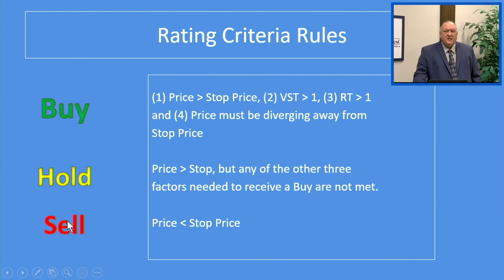When that happens, you'll get a sell rating. If the stock is operating above the stop price, it'll have a hold rating in the system. I like to call these ratings because they're adjectives, not verbs. If you have a buy rating in the stock, there may be 2,000 stocks in the database that have a buy rating because they've met the criteria of the rule. We're not telling you to go out and buy 2,000 stocks today. The idea is these are adjectives.